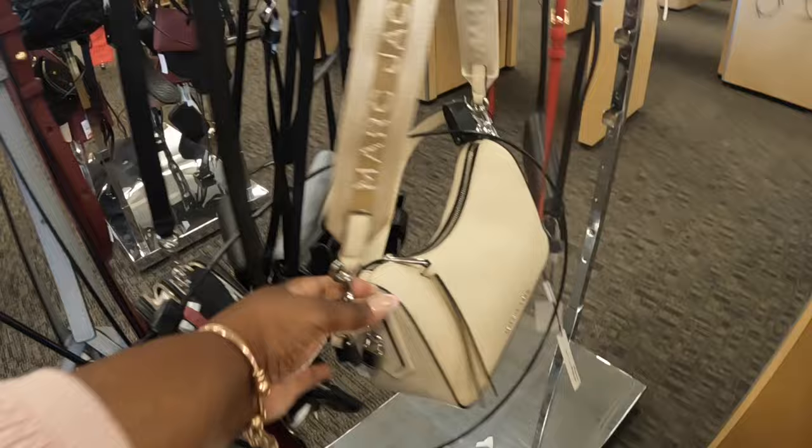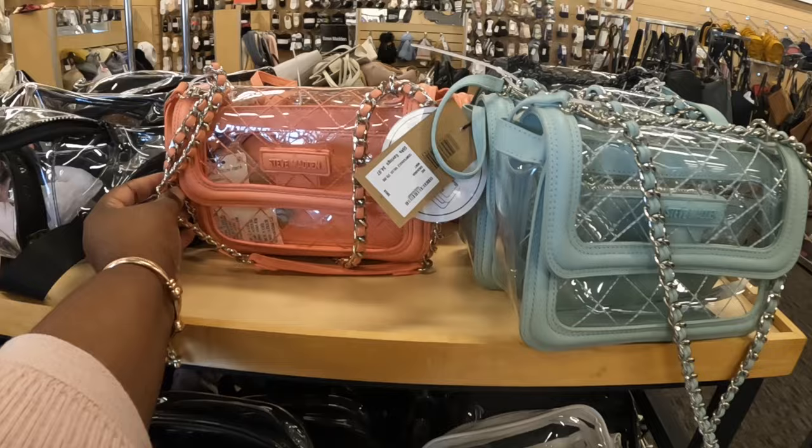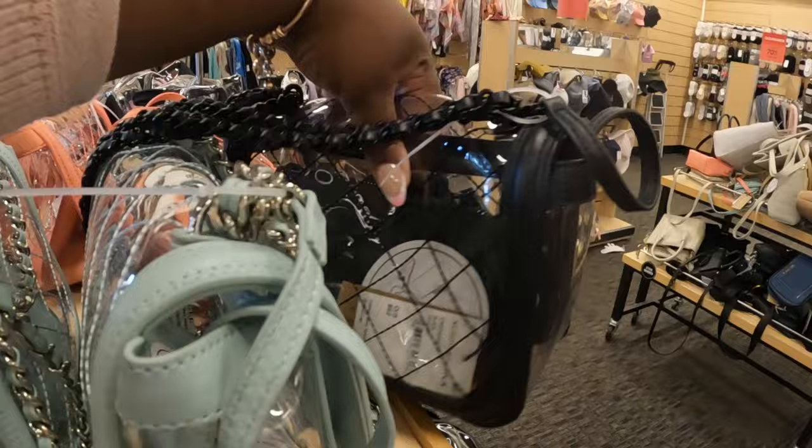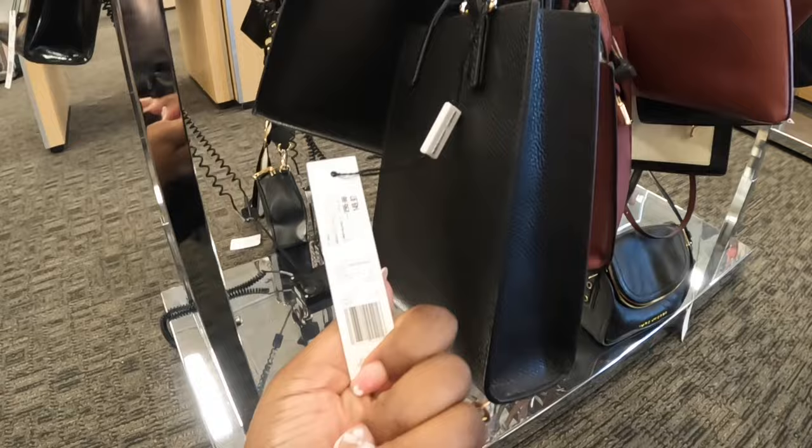Okay. More of the Steve Madden. These are 35. I have that in a peach, green, and a mint. Wait, peach, green, and black. The black, the green one is like a minty color. Or Marc Jacobs. $150. And they also have that in a burgundy.